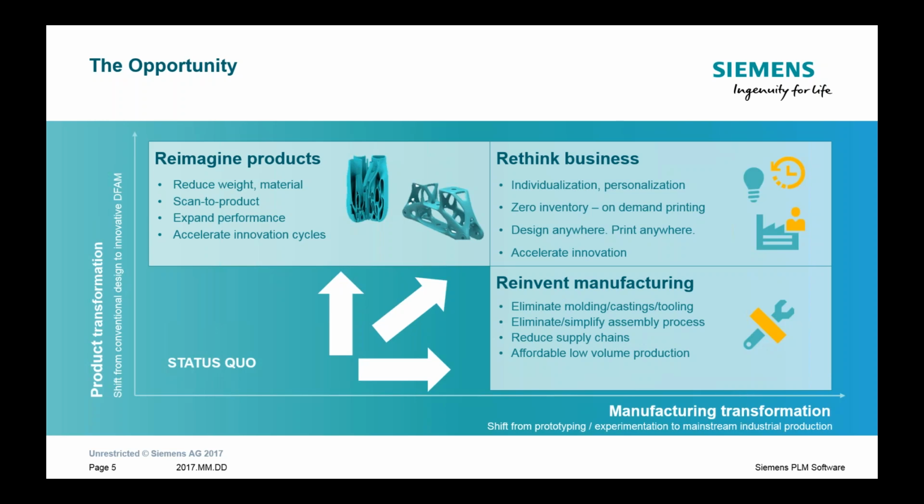If you've gone through those different transformations, you've looked at reimagining your products and reinventing your manufacturing, then you can really start to think about how this affects your entire business. You can start to think about making custom parts for people if they order them. You can start thinking about zero inventory, getting rid of your big warehouse full of parts that just sit there and that you pay for the warehousing of, and instead building parts on demand as people need them. You can also think about distributing printers across the planet, or using service bureaus in different areas to print parts closer to the area of demand, so that the logistics, shipping and lead time come down. Things like that you can think about once you've gone through the process of reimagining your products and rethinking how you do your manufacturing.